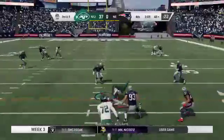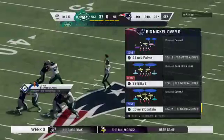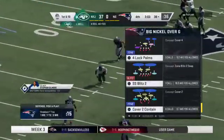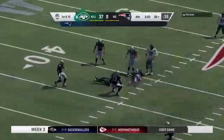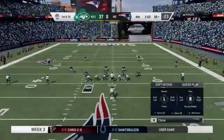Now he'll dump it underneath to his running back, complete. And he will have the 1st down, but he winds up paying for it pretty good. It's a 9-yard gain, and it keeps the drive moving. So here's a 1st and 10 at the 38.